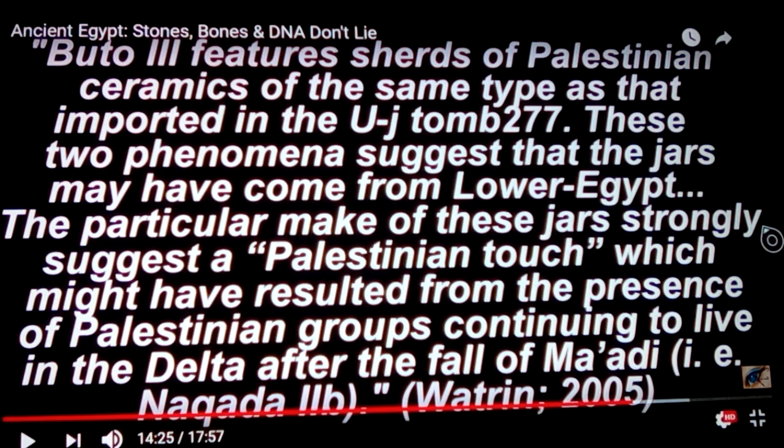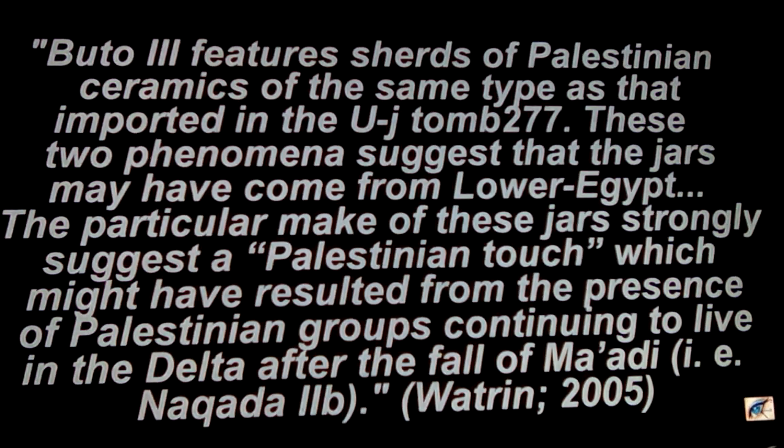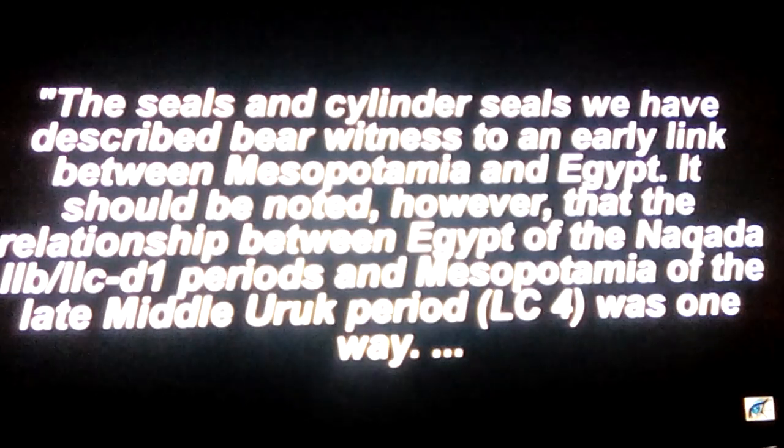Anyhow, which might have resulted from the presence of Palestinian groups continuing to live in the delta after the fall of the Mahdi, which is like a Nakada 2, or the end of Nakada 2, not the start of it. They kind of have an A and B on that now, and that would be Nakada B. Just saying that those Neolithic people are still there, and they were a good part of it.